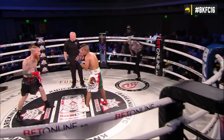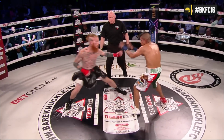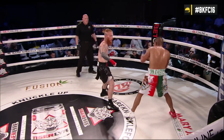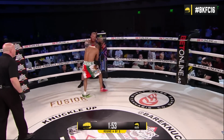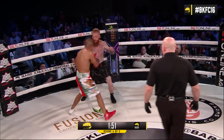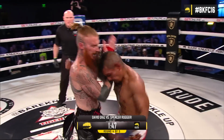Set for round number 4. David Diaz, Spencer Ruggeri, both making their respective BKFC debut. Quick start off the scratch line to start round number 4 for Diaz. Diaz to the body, counter left and the right. There's the bolo punch with the left hand from Ruggeri.